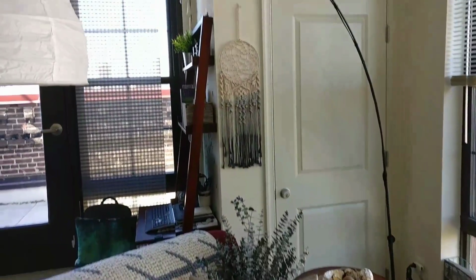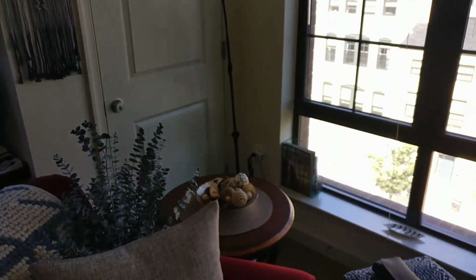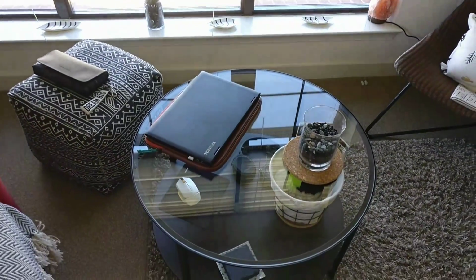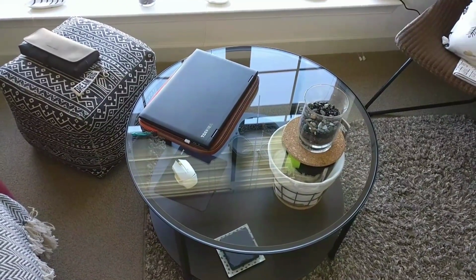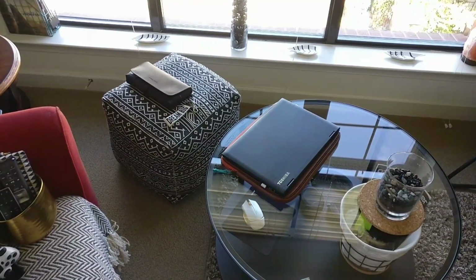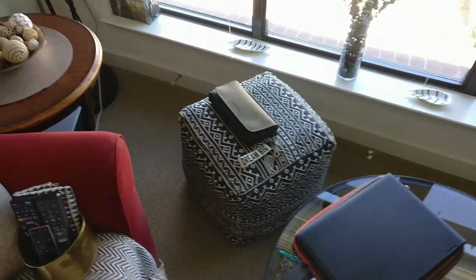Up here, I have more dream catchers because I have a weird, crazy obsession with dream catchers. And then I don't want to move too much, but it'll look kind of dark. But I have this coffee table that's from IKEA, and I just keep my computer on there, some gaming headphones that I don't use that much, and this random, what is this called? A poof that I got at Ross. And then that's my Nintendo Switch case.